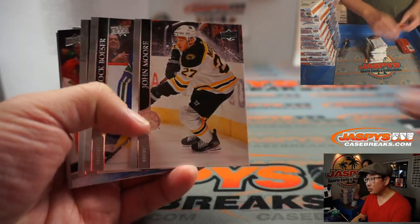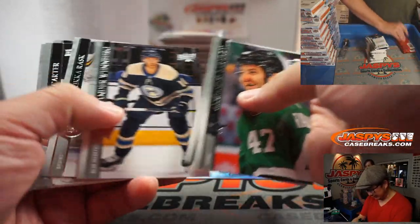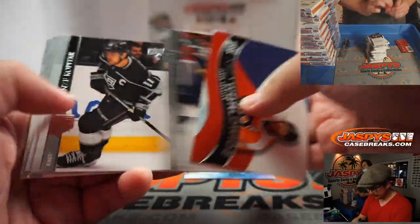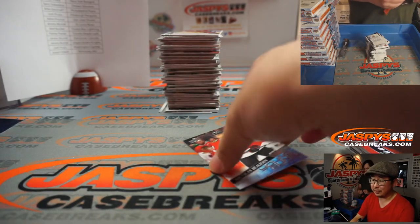All right. So we'll breeze through these. Remember, it's really these Young Guns cards we're chasing. A lot of these are just vet commons. Obviously, inserts like this will ship, numbered cards ship, relics, autographs, so on and so forth.